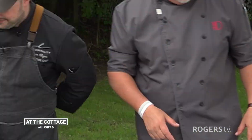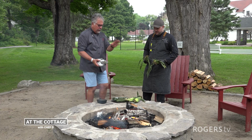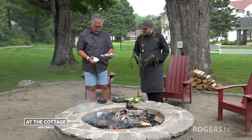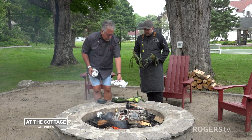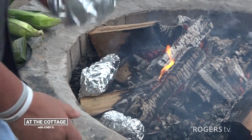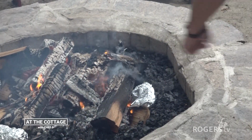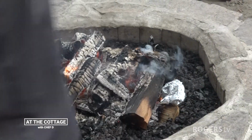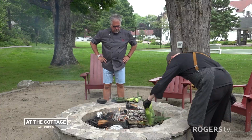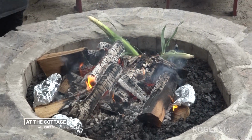Let's go to the fire. So what we're looking for in the fire, you don't want the big flames. You want the beautiful coals, and we're getting there. That's what we got. So I'm going to place our Arctic char just right here, right on the edge, not too close. And then I have my potatoes. I'm going to move them all over here where there's a little bit more heat. And you got some corn here. Yeah, we got some corn, so we'll get those just resting up. We'll probably burn off some of the leaves there.